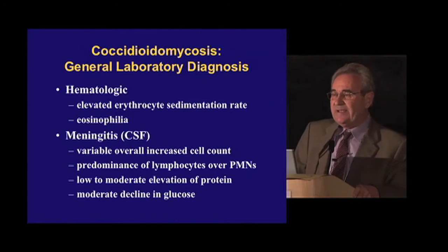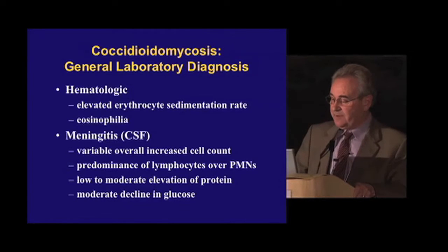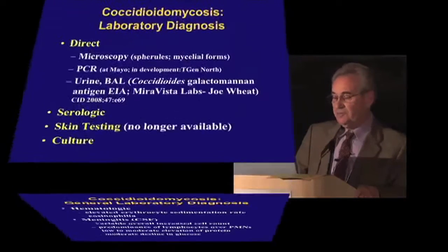As far as meningitis is concerned, I think that serologies are probably the most important component for making the diagnosis. Cultures of the spinal fluid are almost, not always, but almost invariably negative. So a serological diagnosis on CSF is very, very important. But otherwise, you can see the variations here. It doesn't really look like it's bacterial, and that can help you make a decision which direction to go.